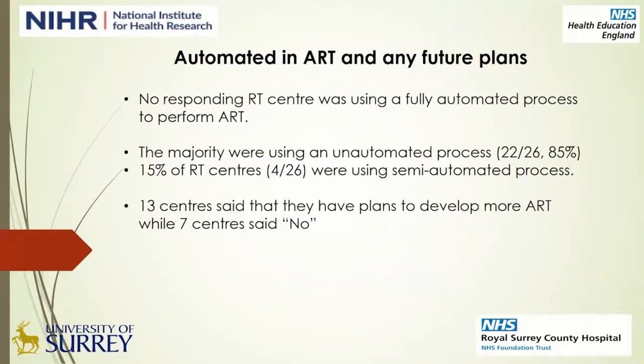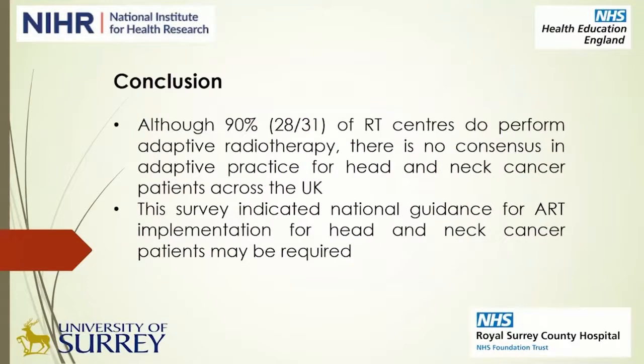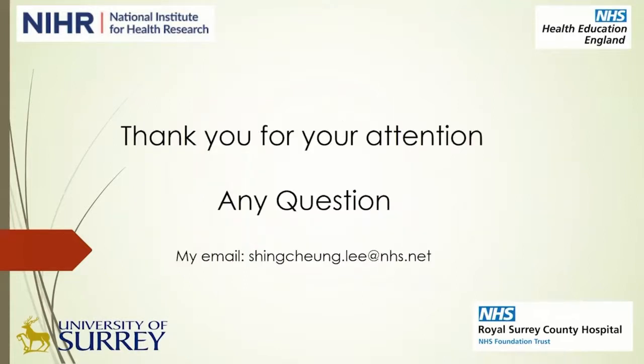The majority of those who have plans are either moving forward to an automated process or buying the MRIdian or Elekta Unity system. So, for conclusion, although 90% of radiotherapy centers do perform adaptive radiotherapy, there is no consensus in adaptive practice for head and neck cancer patients across the UK. This survey indicates national guidance for ART implementation for head and neck cancer patients may be required.